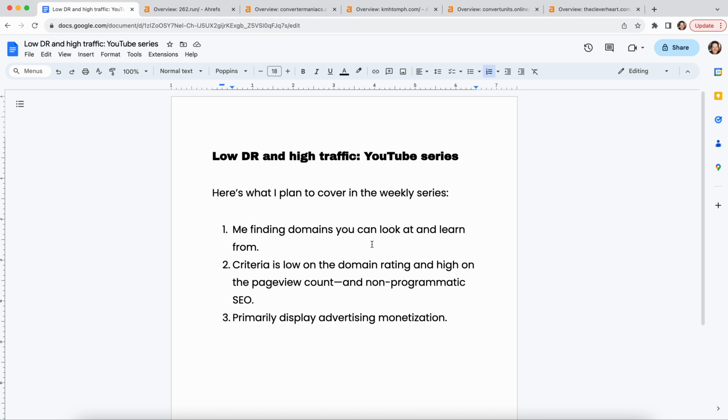The criteria is pretty simple: a low domain rating and then high page view count. We are going to be looking at non-programmatic SEO, so that essentially means that people are either writing the articles by hand or they are having AI write the articles.